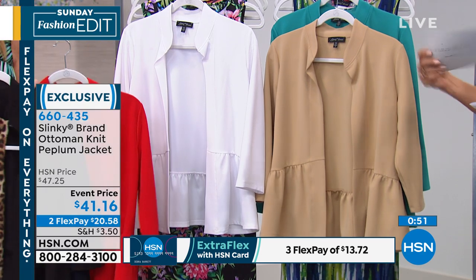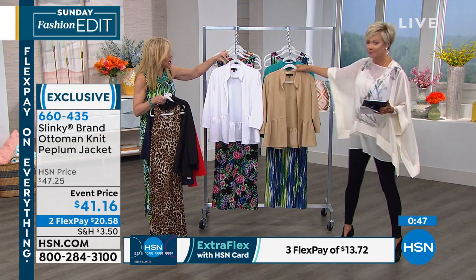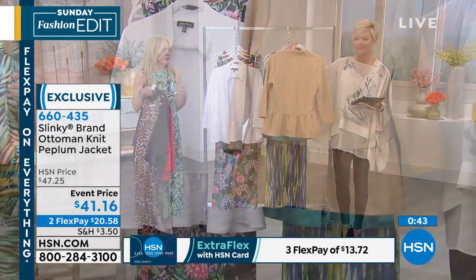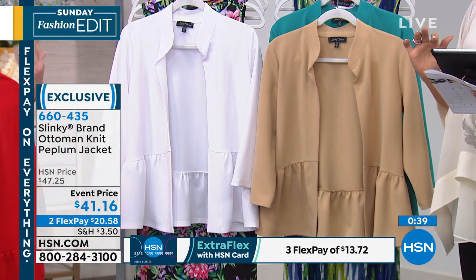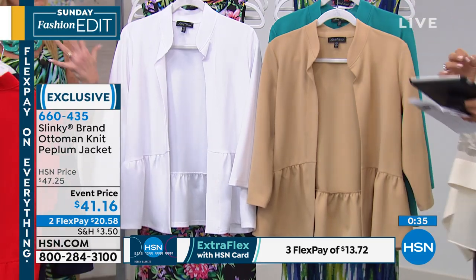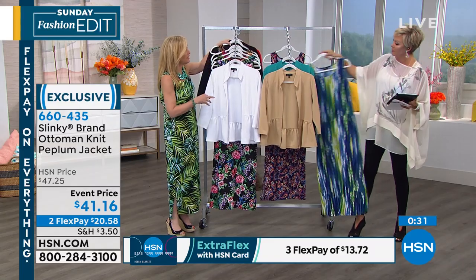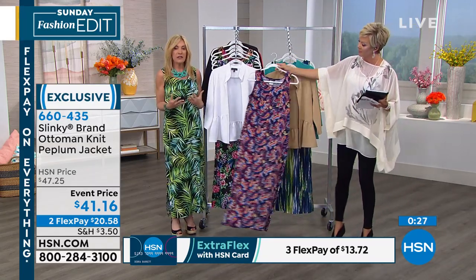Now, it's very easy. You have a beautiful shape with the peplum, a nice collar framing your face. It's got that fun, flouncy hem to it. Great little jacket as a cover-up jacket. If you don't like a bomber jacket or a denim jacket, you want something that takes you from day to evening. This is a jacket that just gives you the coverage.